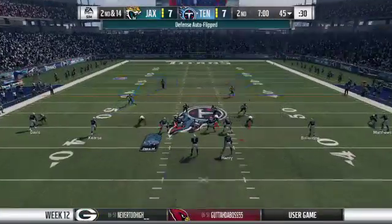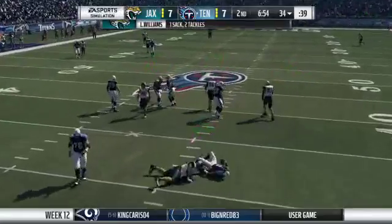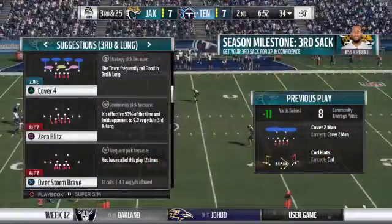Here we go. Now they'll throw here out of the gun. Nowhere to escape, and he goes down. Leonard Williams in there to drop him for his 11th sack of the year.